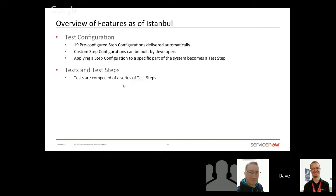So, tests and test steps. As we move up the pyramid of composition, you have the existence of the step configs. You've instantiated them as test steps. A group of test steps in a meaningful order. So let's say impersonate a user, which is usually the first step config of any test. You impersonate a user, you open a form, you fill out the form, you submit the form, and then you make assertions on the record after submission. That would be a meaningful test. So you compose a test based of these individual test steps.